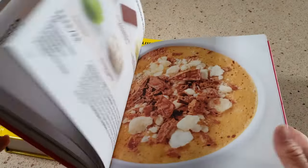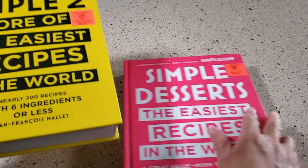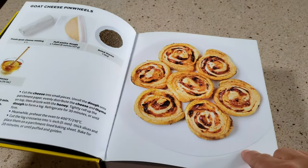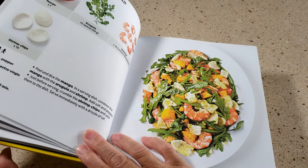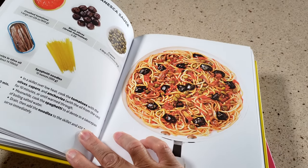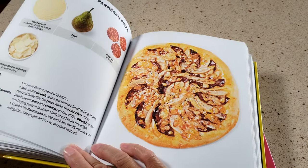So I got these, right? They were $5.99, and this one here is $5.99 as well. Pinwheels, oysters. So they have some really good recipes with only six or fewer ingredients. Spaghetti with puttanesca sauce. So I thought this was kind of interesting.